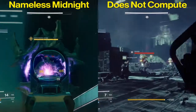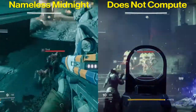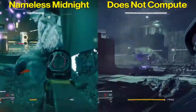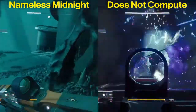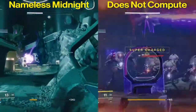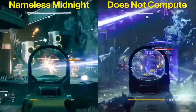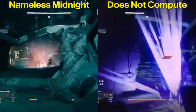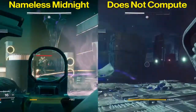I'd much prefer firing faster in PvP when it comes to scout rifles, because that time in between shots for the Does Not Compute in PvP definitely hurts when you're trying to finish off a target. You're giving the target extra time to perhaps run away from battle or to hit you more often and throw off your shots. So the Nameless Midnight gets the edge again when it comes to PvP.